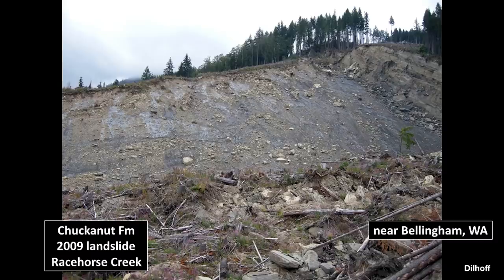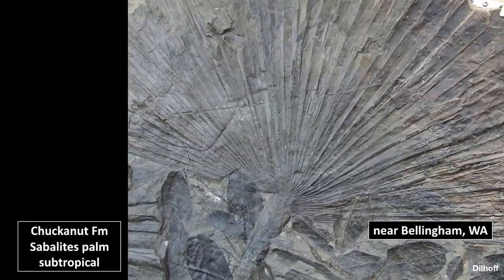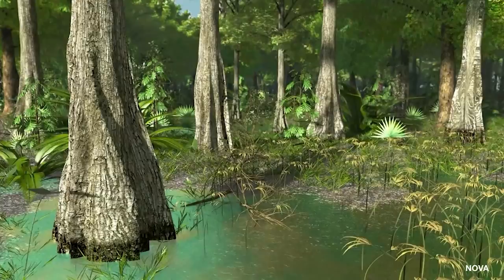Wonderful. About 10 years ago, there was a big landslide in the foothills of Mount Baker. And in addition to the landslide being interesting, it revealed a whole new crop of amazing palm fossils in Whatcom County. Look at those beauties. We're focusing on the palm leaves, but you should know that there's a lot of exotic leaf types from that former swamp at 56 million years ago.